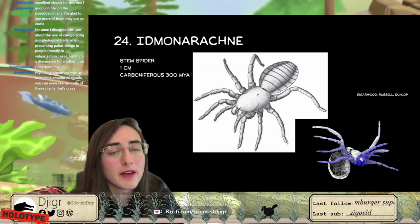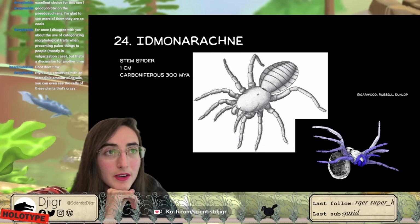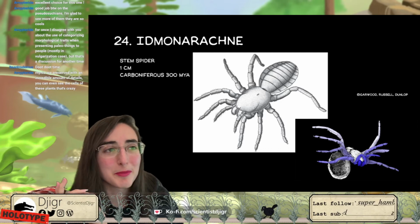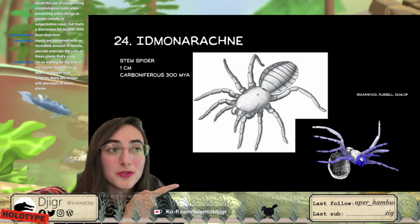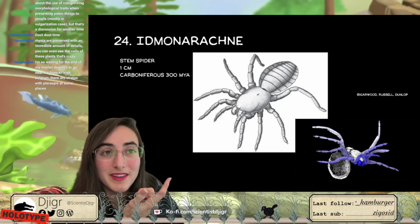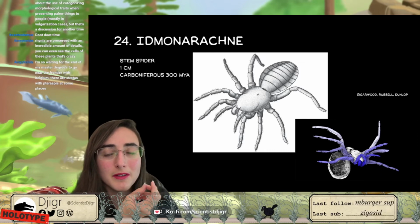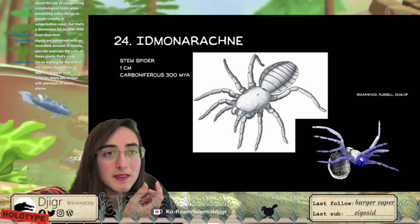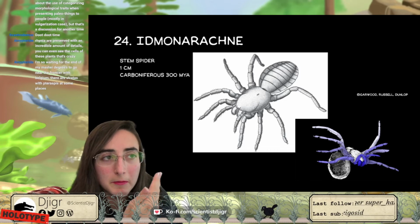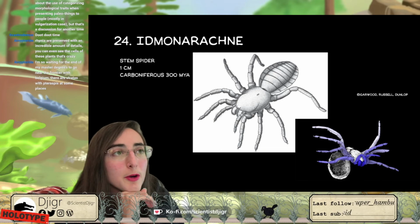Next, 24. The first spider. There are 2 spiders in here. Idmonarachne, very cool. 1 centimeter, so not a monster. But we have a lot of data because they managed to scan it, and it's so great. We have so much, and it's a bit different from our extant species of spiders because it still has the plates on the top of the abdomen and the segmentation that is very rare to see in extant species. So, pretty cool.